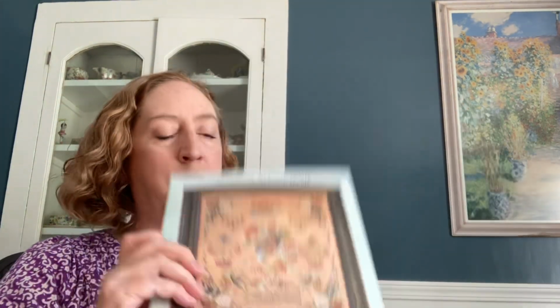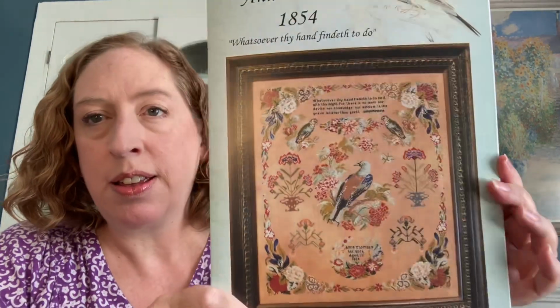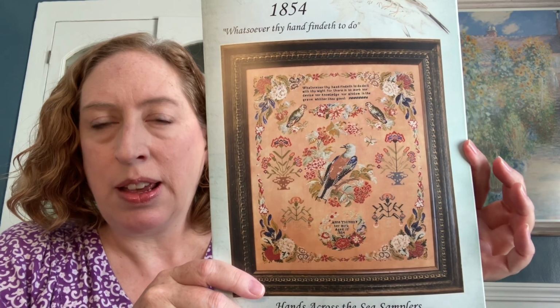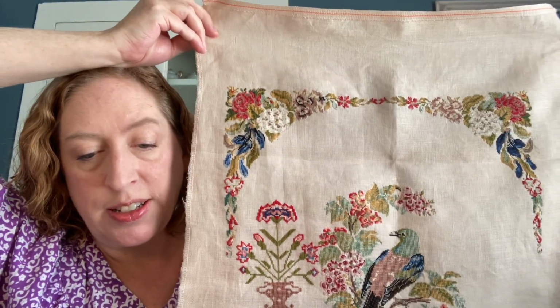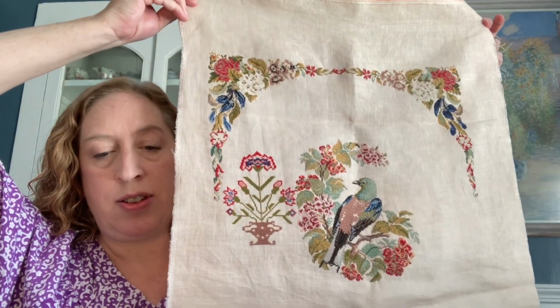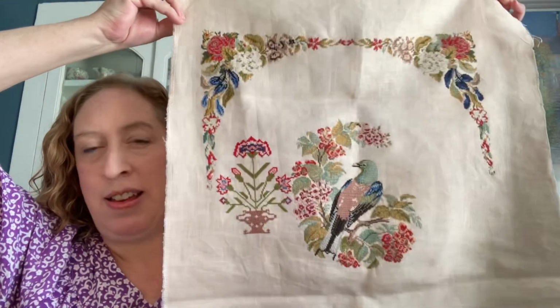Now the next one I started working on, I had not worked on for a while, and that is Anne Thomas, 1854. Love this one. This is a Hands Across the Sea sampler, and this is always just a nice change of pace. It's no joke. This is a pretty complicated sampler, but I really enjoy working on it. So here she is. And I'm doing this on a 36 count Fox and Rabbit linen called Ballet Slippers, which is just the perfect shade of, light shade of pink, I think, for this.